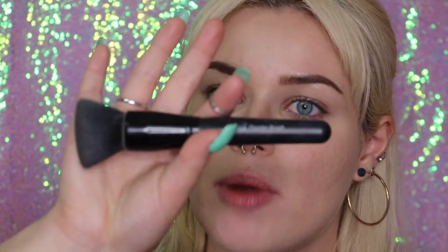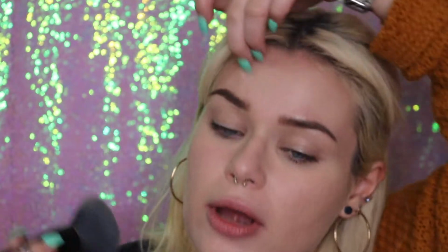And I'm just going to use my trusty powder brush. This is the e.l.f. powder brush. You guys know I love this brush, my all-time favorite brush ever. So I'm just going to pack that on my cheek area where I get the most, not breakouts, but the most redness and have my scars. And I like how using powder fills in those scars a little bit more. Obviously, creams and stuff like that enhance it a little bit more, so powder kind of camouflages it.